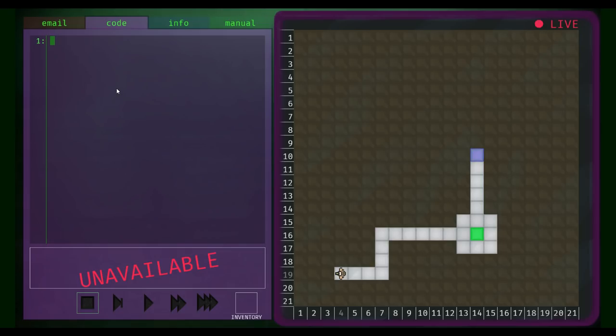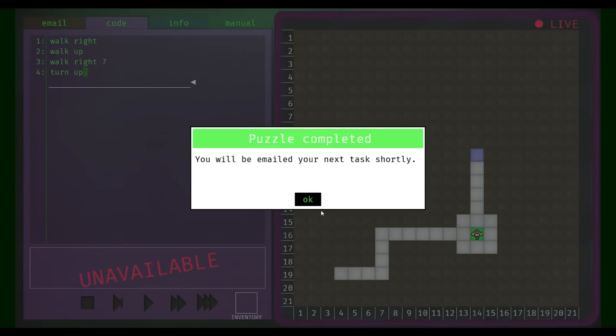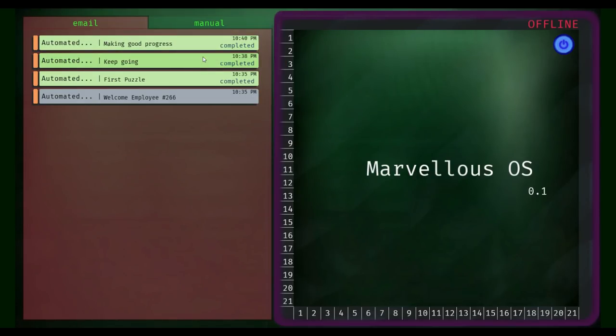Okay, so move right, move. Was it walk, not move? Walk right. Some music would be nice. Walk up. Walk right. 7 to 14. 7. Turn up. What was it? Control enter? Yes. And control arrow keys to speed it up. There we go. Easy. Pretty easy so far.